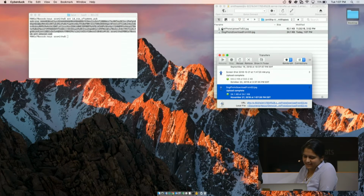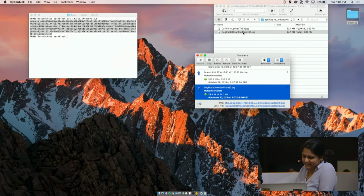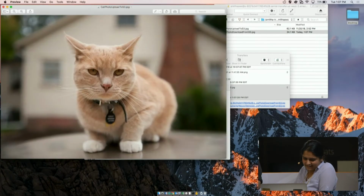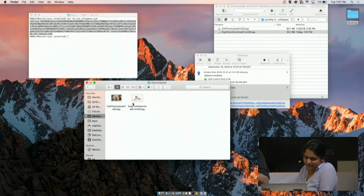Access denied. Yeah, not from here. Just show us on your local machine. I can't. Is it there? I will. Give me a second. I'm with Everett. You've got to show the photo. Oh, all right, that's a good cat photo. Okay, and then if you want, even the dog photo.